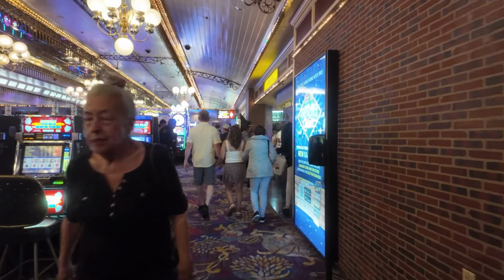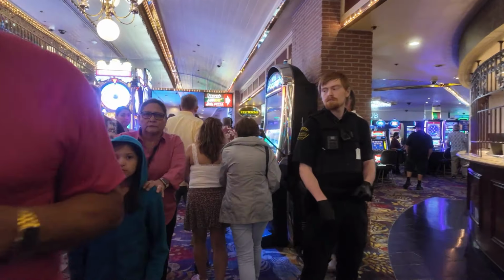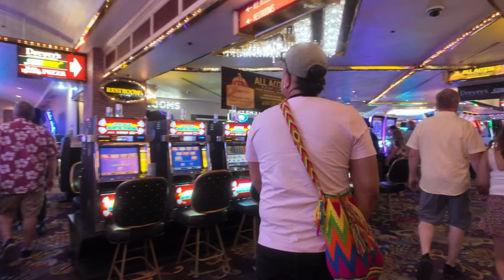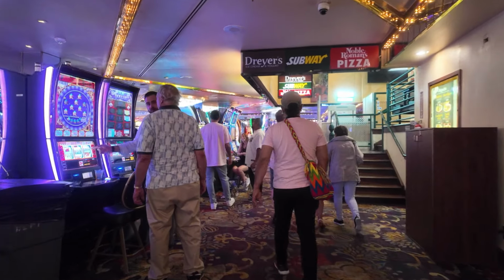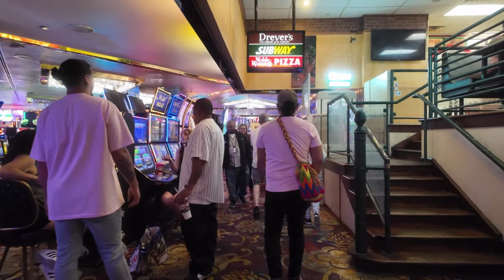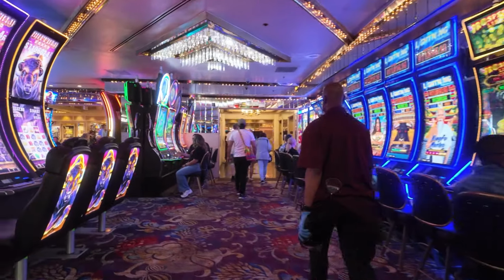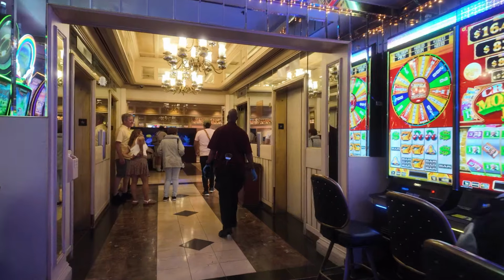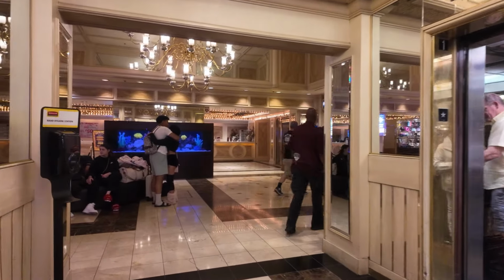And so this is the casino cage right here. Casino cage. And then, okay. So it looks like they have a small food court that goes up there. And then these are the, okay. So these are the elevators to the hotel rooms.